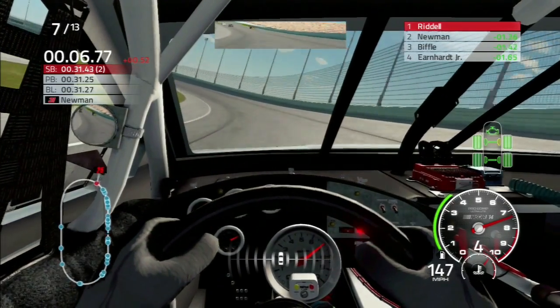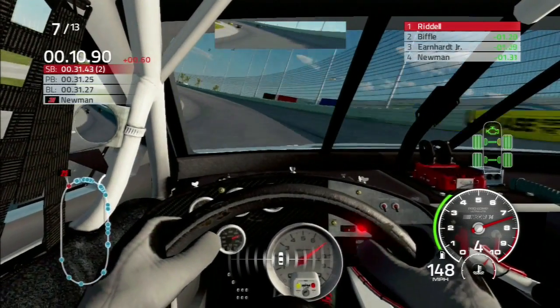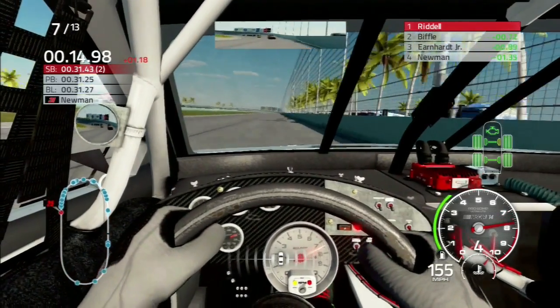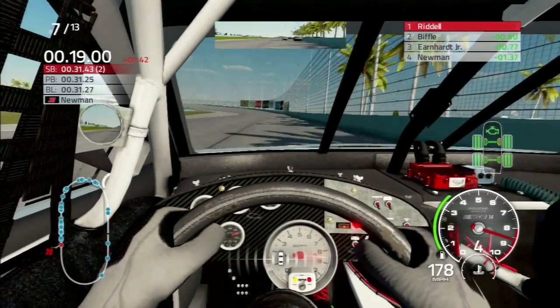There we are, a little bit distracted talking there, and we've tagged the wall. It's caused a bit of damage to our right front. Will that allow everyone to catch back up?